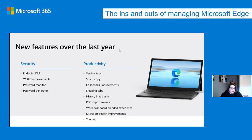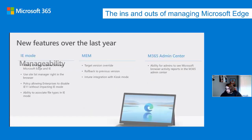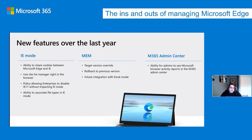All right, from a manageability perspective, we've had a lot of new features over the last year. IE mode, we continue to iterate on that. So the ability to share cookies between Edge and IE. You can use the site list manager right in the browser. You don't have to open up the tool.